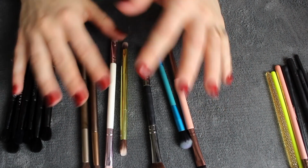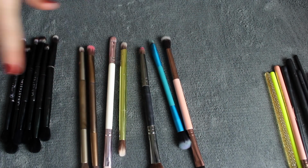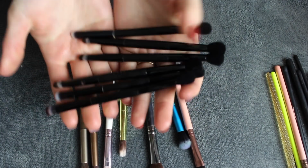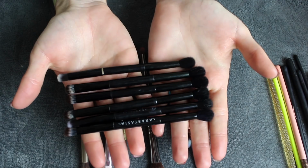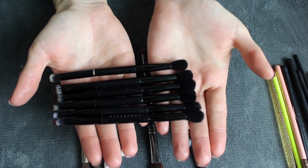So this first subcategory of my miscellaneous brushes, these are my dual-ended brushes. They have brush heads on both sides of the brush. These are my Anastacio brushes. I love this brush. I think they're all great. I still love the fluffy side. I love the packing side. I think these are fantastic brushes. The people who don't like them are missing out because I think they're so good.